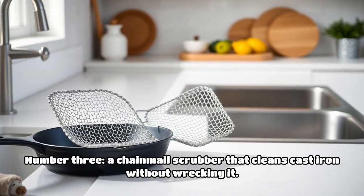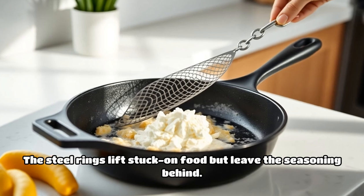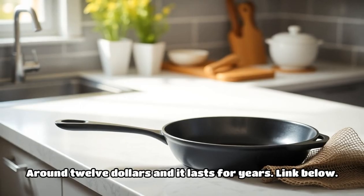Number 3. A chainmail scrubber that cleans cast iron without wrecking it. The steel rings lift stuck on food but leave the seasoning behind. Around $12 and it lasts for years.